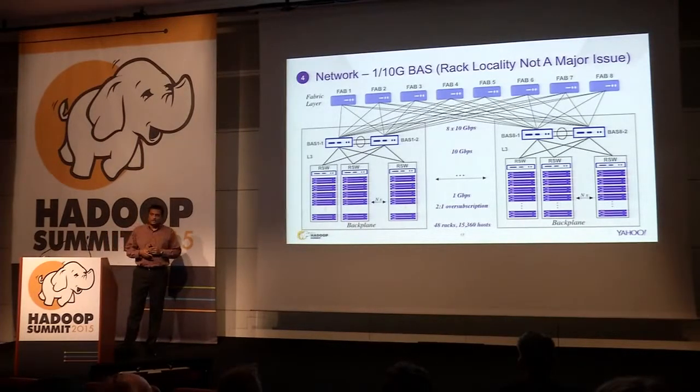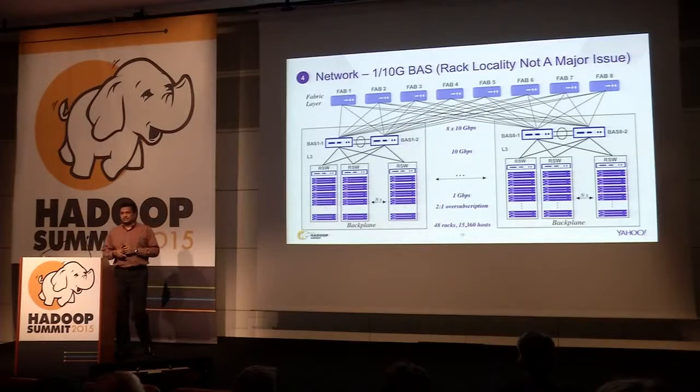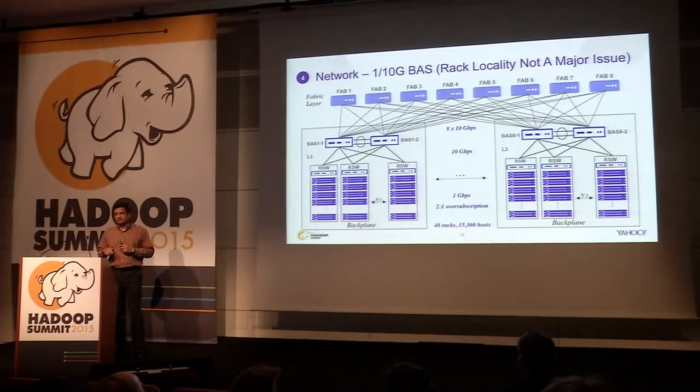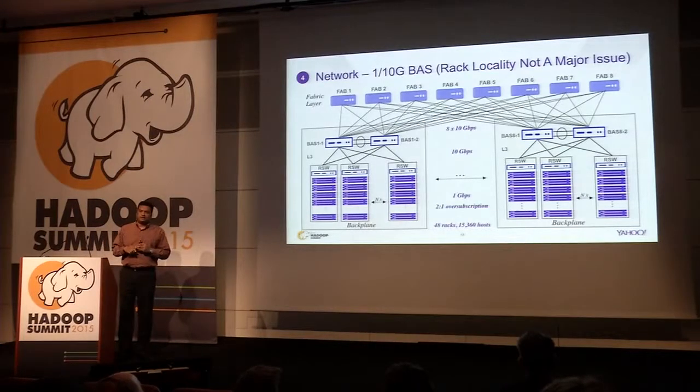So what is the issue with this architecture? And there's no issue. The real issue is the dollar per server cost that you are willing to spend to connect to the network. And that's what you want to drive down. The other thing you want to drive down is latency. And then the third thing is bandwidth, you want to drive that up, but keep the cost down, right?